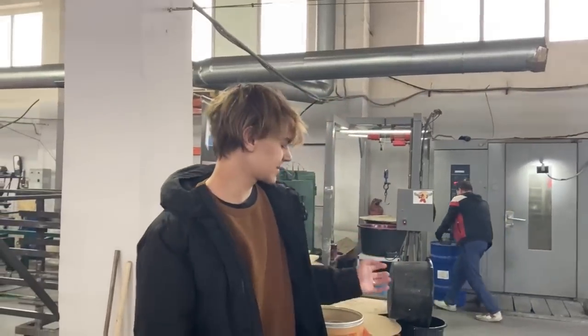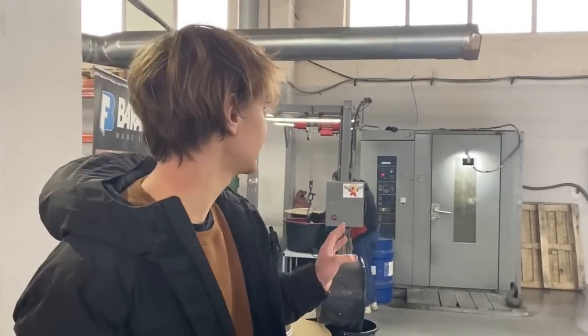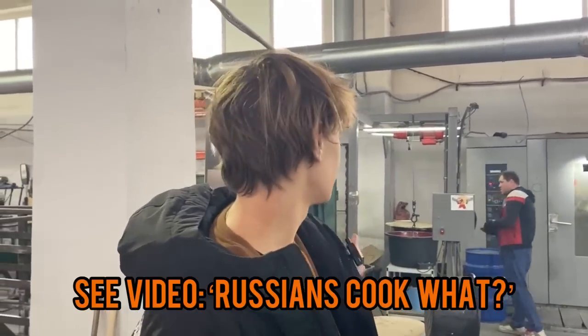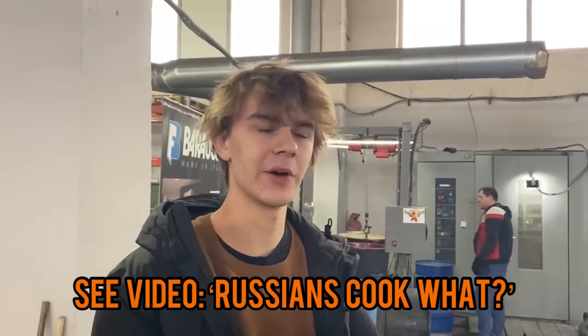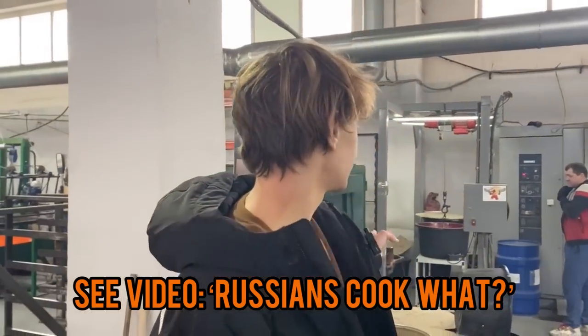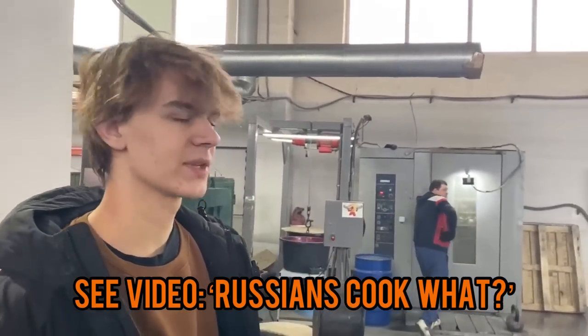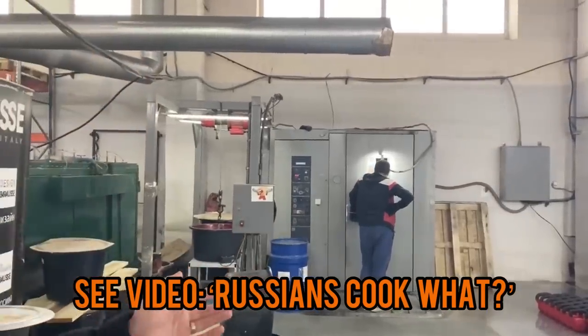We're on to the next process of the manufacturing. Right here, the weights get heated up in the stove to 170 degrees Celsius, and then they get dipped in rubber, because dumbbells have this rubber coating on the bottom. So they sit in the rubber for a little bit, and then they go back into the oven to get heated up again, and where they take their final form.